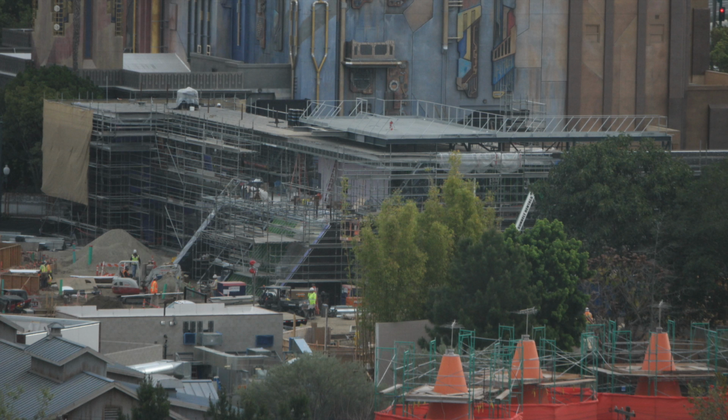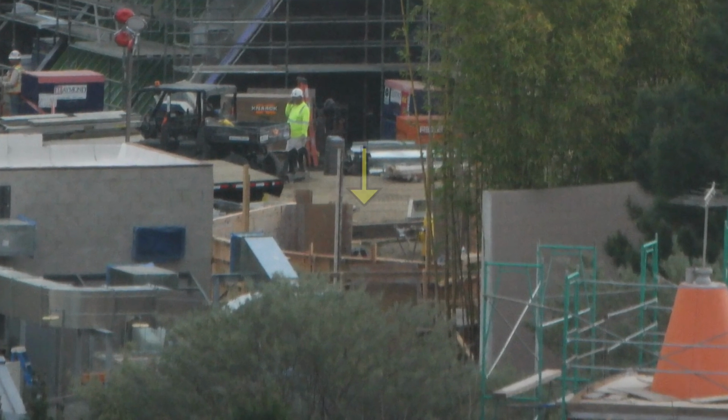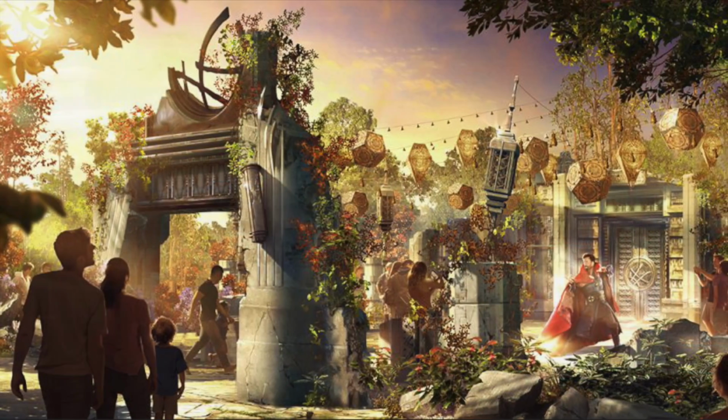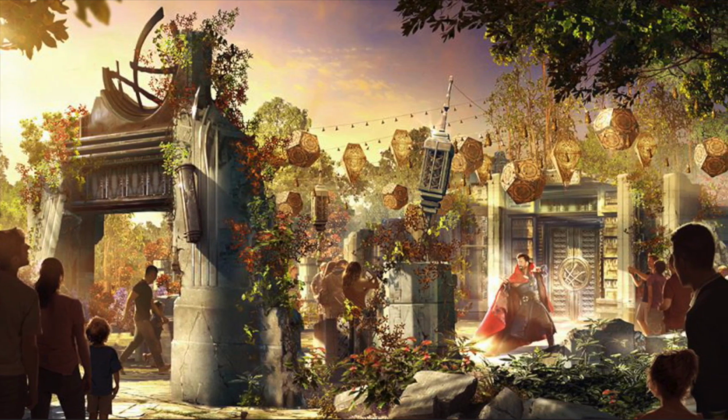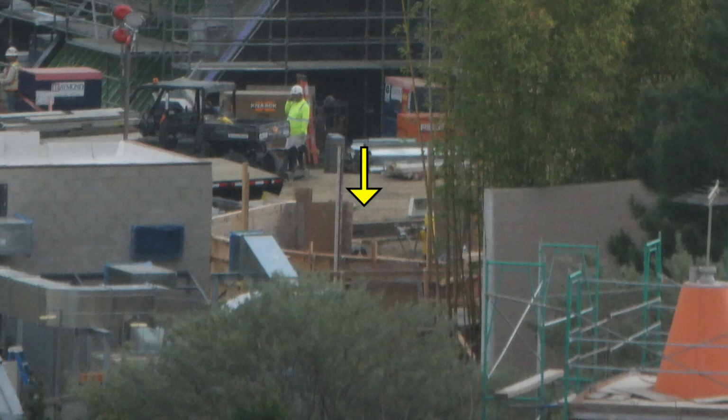Now if we look down, we can see that work has begun on the Mystic Arts Plaza. This is where Doctor Strange will be located. Once it's completed, this is what it'll look like. At this point, we can see that concrete forms are in place.